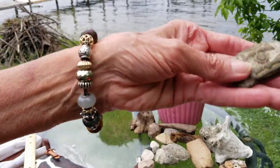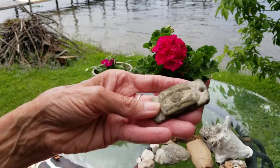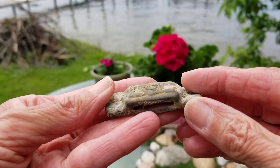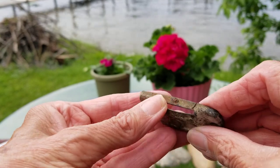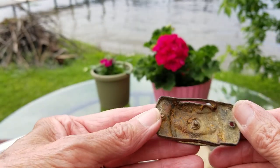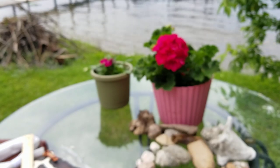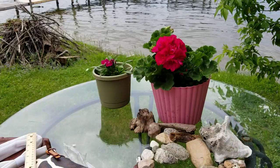Oh, and this. I have no idea what this is. Let me make sure the focus is on. I don't know if it's old or new, or if it's a strap for a boat of some sort. I have no idea. I haven't asked anybody either what it could be. I just find things and pick them up. I've always picked up little rocks and stuff. Okay, back to purses.